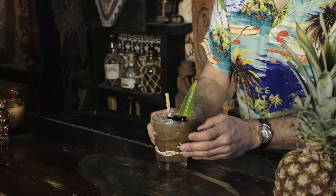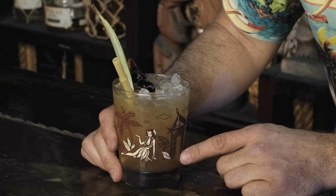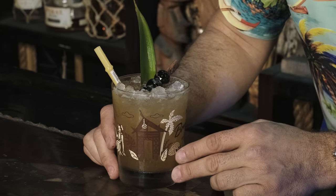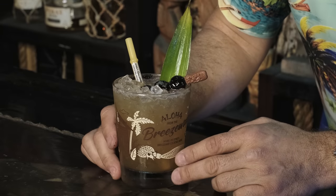So to commemorate the finishing, I mean, a good tiki bar is never really finished. But to commemorate the Breezeway remodel, we did brand new Breezeway cocktail hour glasses. Check that out. Designed and illustrated by Larissa Pinup Art. If you start over here, there's a beautiful pinup girl hanging out right outside of the Breezeway. There's the brand new Breezeway with a facade from Don the Beachcomber. And as you come around, there's Sparky, like a tiny little Sparky right there.